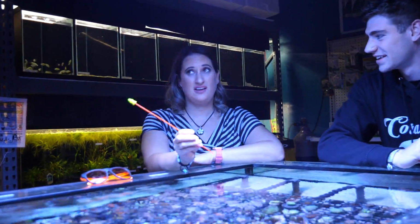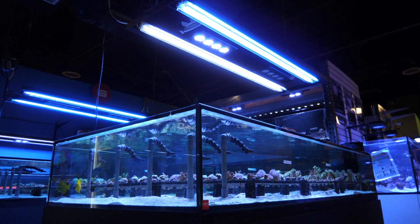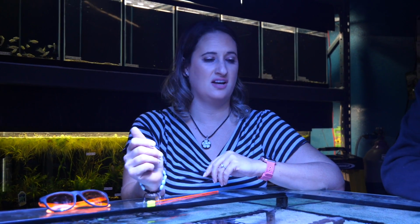So these are our aquatic life lights. They're kind of cool because you can actually build in the T5s as well as the LEDs into them. So some of our customers still are on T5 systems. So that way when you take them home, if they're used to LED or T5s, they're gonna adjust a lot better into your tank.